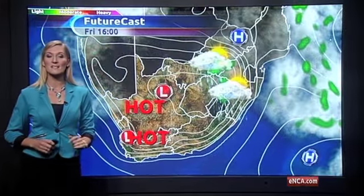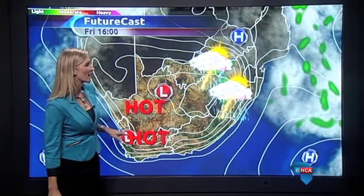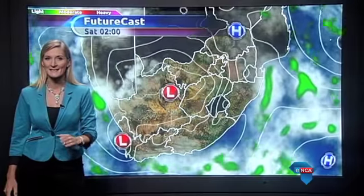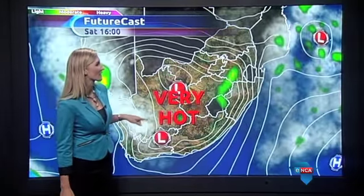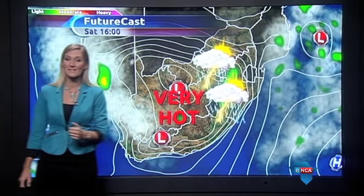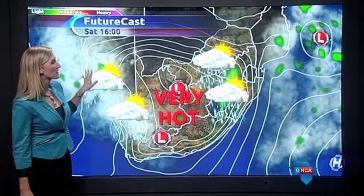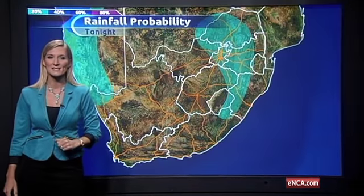Now, after a very hot day over the western part of South Africa, we can expect a warm night over the western half of the country, with thundershowers still in the forecast over the northeastern and eastern interior. On Saturday, very hot weather shifts through to the central part of the country, with thundershowers over the northeastern and eastern interior. It'll be a dry forecast in the south, with a band of thunderstorms moving in from the northwest, possibly even extending through to the western interior.